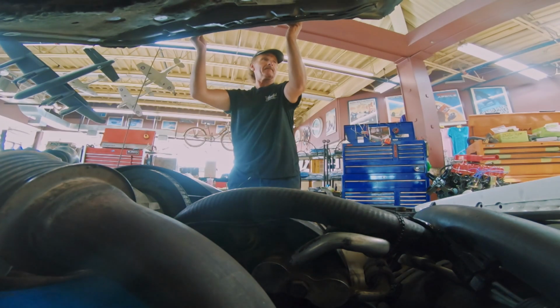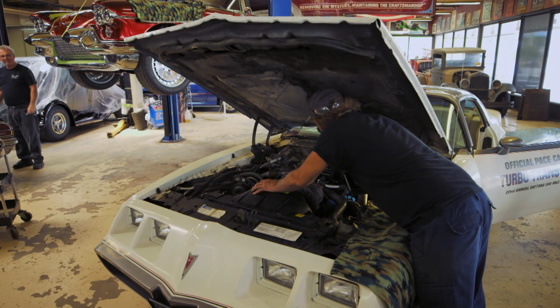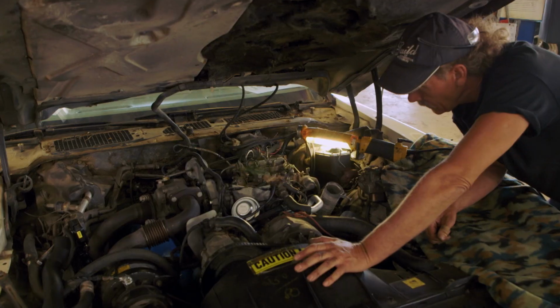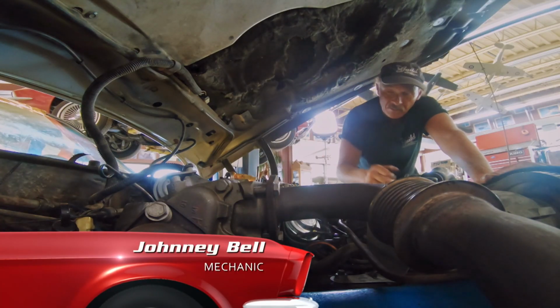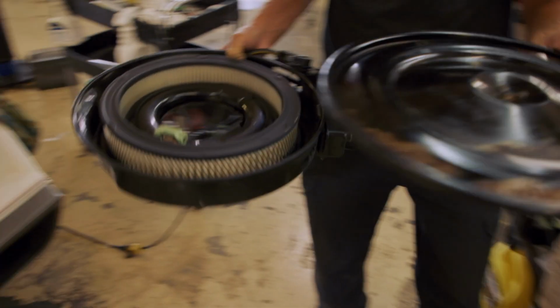Working on a 1980 Trans Am, 4.9 liter turbo. The gentleman brought it in, it was smoking really bad. The turbo seals were gone in it. And we rebuilt the turbo. So we took the top of the motor all off. I'm just about finished here. I'm just gonna put the breather back on.